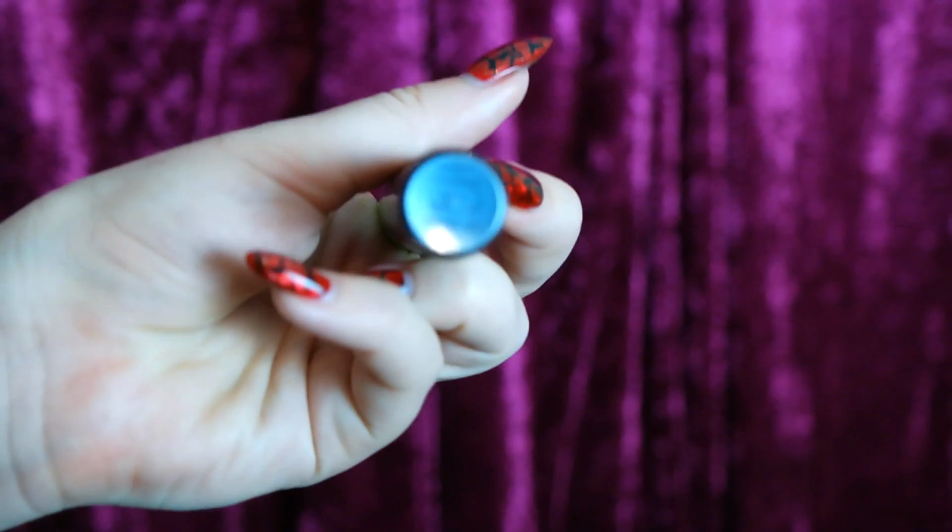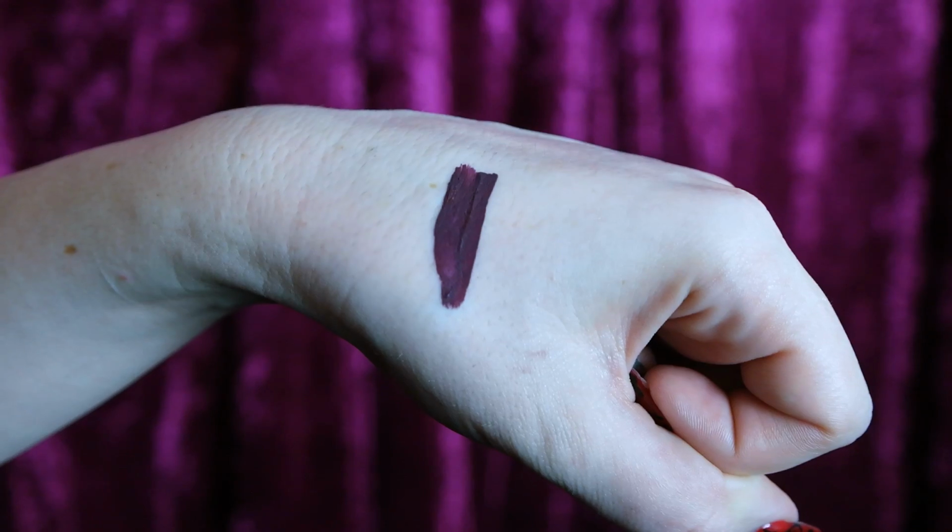The first shade I have is Maroon Masquerade, and this is a mix of a deep red and purple. What I love about this shade is that I haven't seen any others like it. There probably are ones that are similar, if not the same. I love the fact that this one is more purple based because that's honestly what I prefer in a maroon.